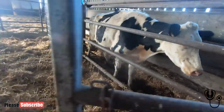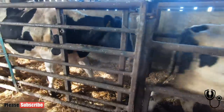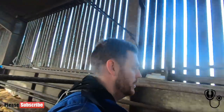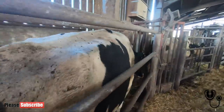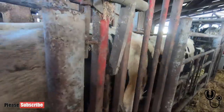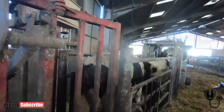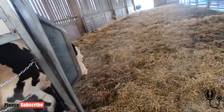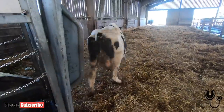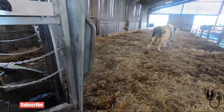Come on. Go on. On you go. Hop, hop, hop. Go on, that's it. Up you go! Next shed! Go on! On you go! Come on!